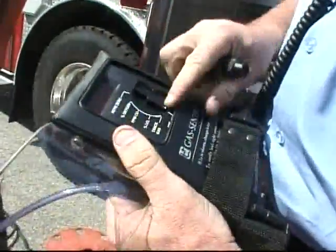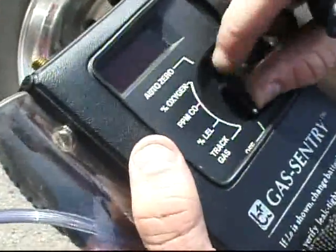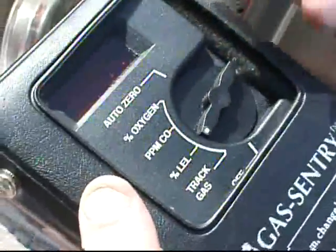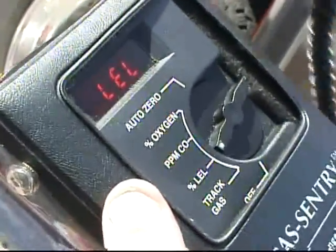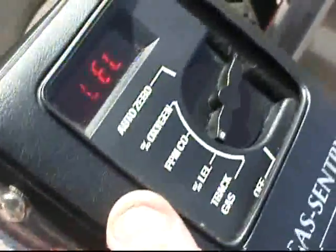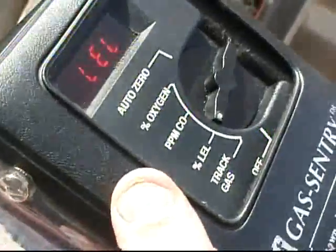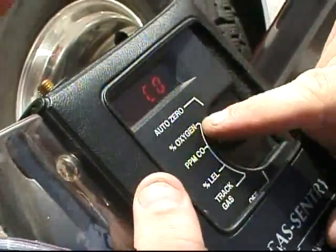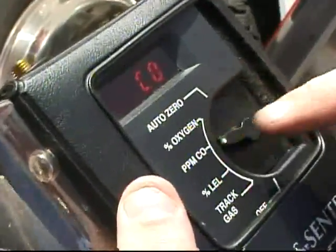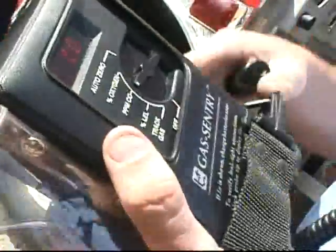It will actually track the percentage of the lower explosive level for natural gas. If you have gas in your house and you have a leak, we can measure the percentages. You want to keep it under a certain level. Lower explosive limit means if it's up to that degree, it's explosive. It also measures carbon monoxide, oxygen level, and absolute zero. You can use this after fires when you have residual smoke in the house to make sure it's safe for us to take our masks off.